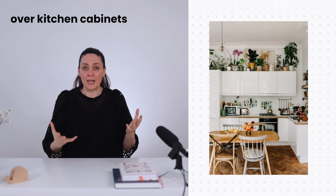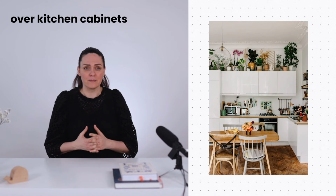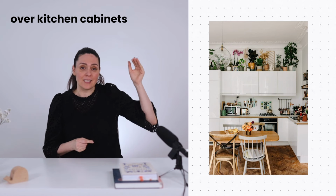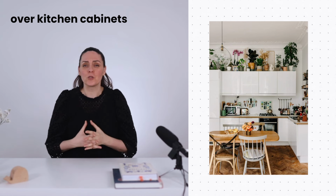Another great place for plants is over the kitchen cabinets. Kitchen cabinets usually create a gap between the cabinets and the ceiling, and that is a space that is usually not very well used and can be a great spot for larger plants that don't need frequent watering. You can also place plants on open shelves with small potted plants of fresh herbs. Open shelving with a mix of decorative items and plants can add warmth and friendliness to the kitchen space, especially if it's an open kitchen.